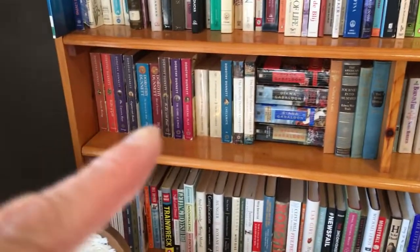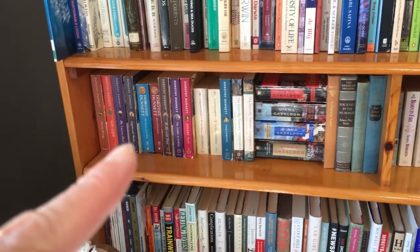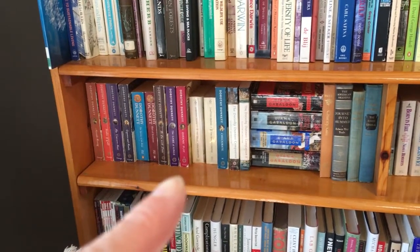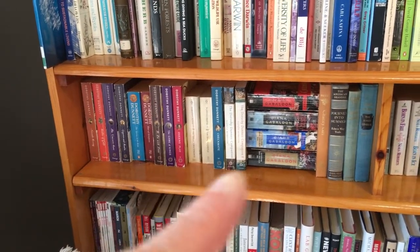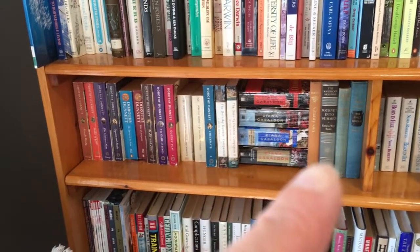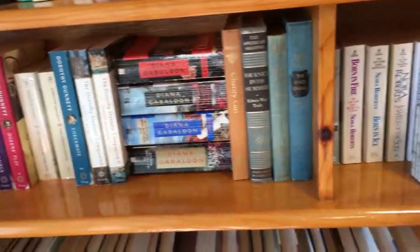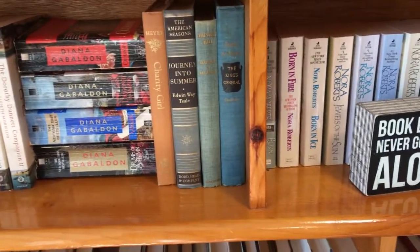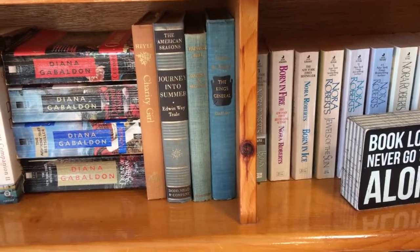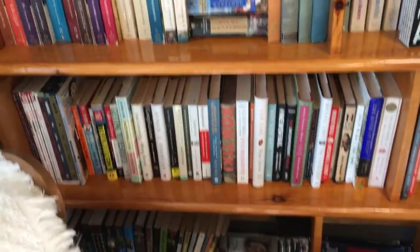The second shelf here, this is my historical fiction shelf. So these are all my Dorothy Dunnett's, the Lymond Chronicles, and then I have some of the Nikolai series, my Diana Gabaldon's. I stopped reading that series, so stopped collecting. And then some hardcover, I think there's a Georgette Heyer in there and Daphne du Maurier, a couple that I got at a church yard sale. Church yard sales are a great place to find old vintage hardcovers.